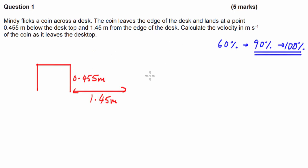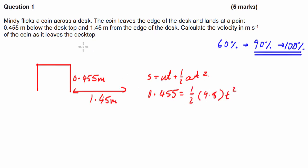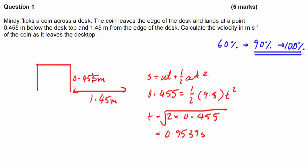So all I'm going to do is use s equals ut plus 1/2 at squared. I'm subbing in the information I know. It's got no initial vertical velocity, so I'm just going to go 0.455 is equal to 1/2 times 9.8 times t squared. I do a little bit of algebra, take the half over and square root, so t is equal to the square root of 2 times 0.455 over 9.8. I get my calculator, which I've got here: 0.9539 seconds.